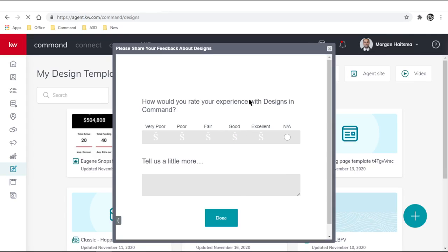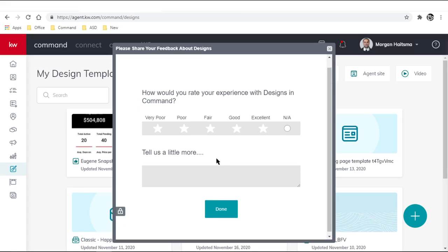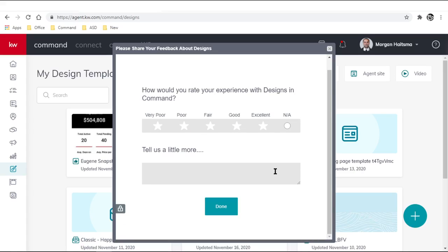And again, every once in a while, you'll get some of these rate the feedback. So again, the more information that you can provide to these developers, the more you're going to help out, and the more probability it is that you're going to see things that you want. So anytime you get a chance to submit feedback, please submit feedback. It's greatly appreciated.